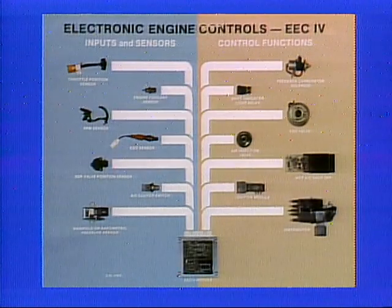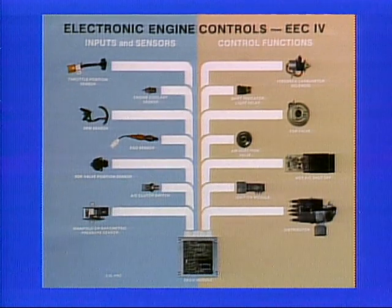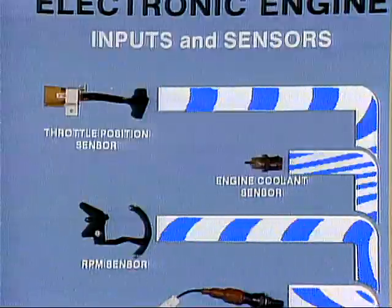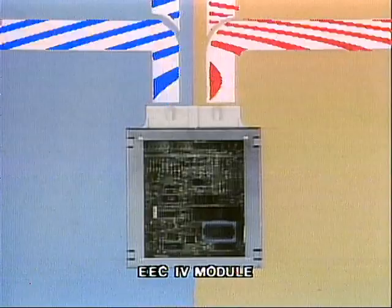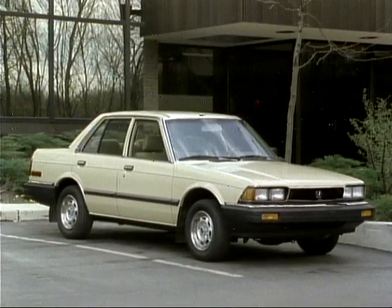And Tempo has the EEC-IV electronic engine control system. This is the most sophisticated system on the market. It processes 1 million commands a second to adjust the fuel-air mixture and spark advance continuously for optimum performance under a wide variety of operating conditions. Accord has no onboard computer capability.